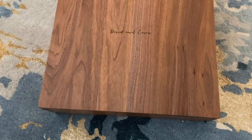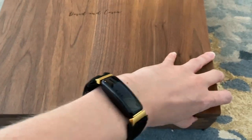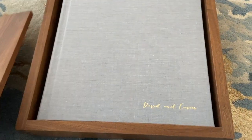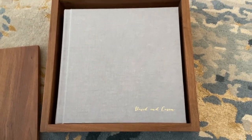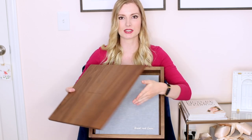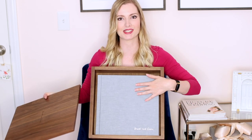My album is inside this beautiful wooden box. It is embossed with David and Cavin on it right here. So it says David and Cavin. And then inside is my actual album. So you take the cover off, the album is here.